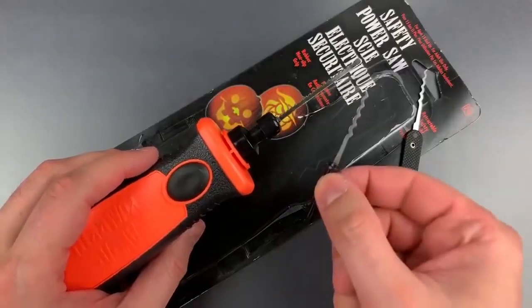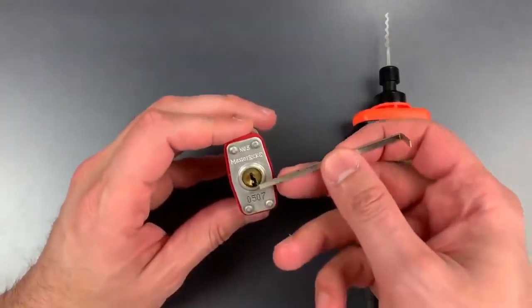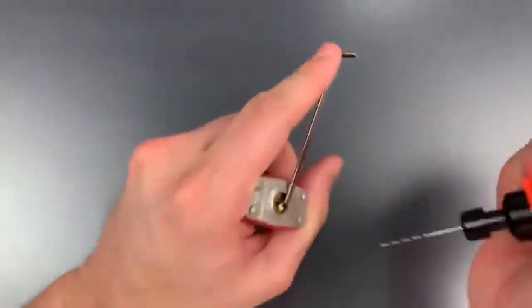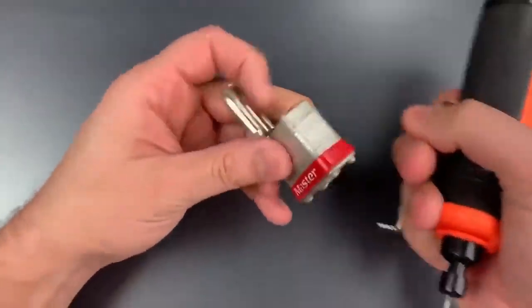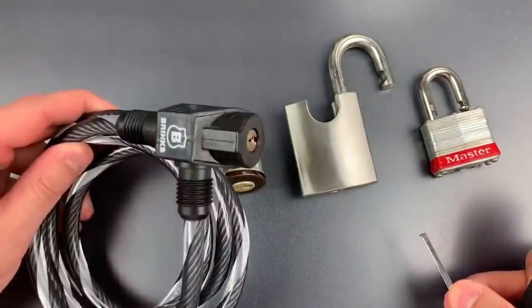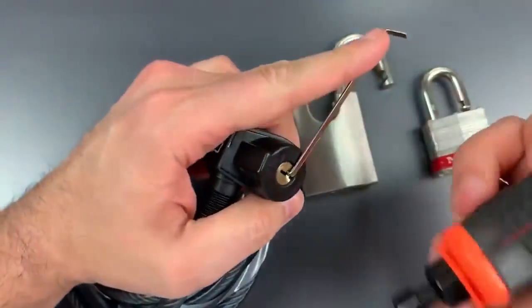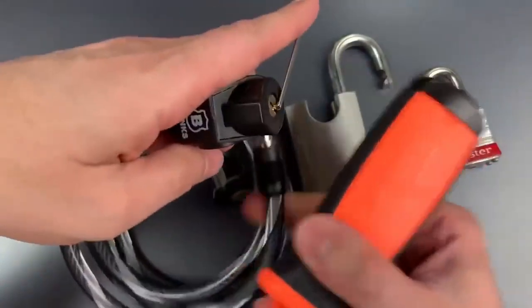This person discovered that you can pick locks by using a pumpkin carver. Let's get a tension wrench in there. And that was pretty quick. Let's close this out with this Brinks cable lock. And that one was pretty fast as well.